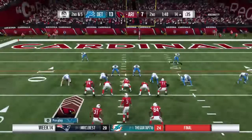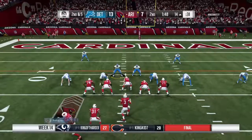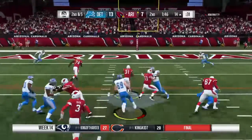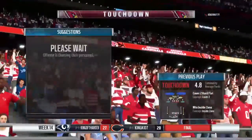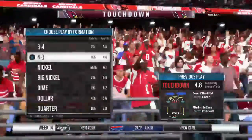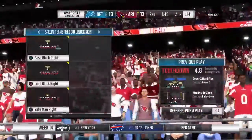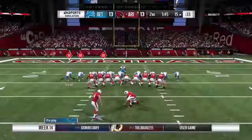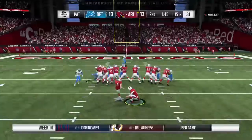All right, now, lucky 56. On 2nd down, Johnson, and he'll take this one in for the Arizona touchdown. David Johnson, his 11th touchdown of the year. And the Cardinals are an extra point away from grabbing the lead.